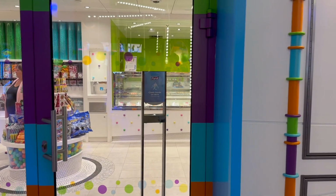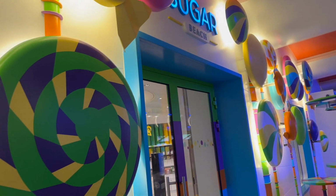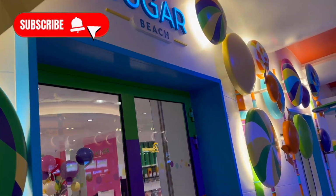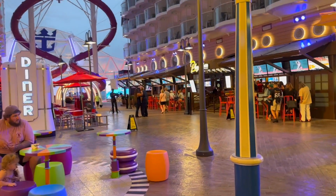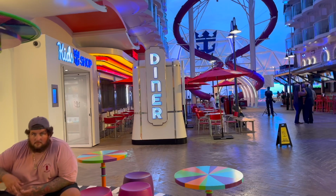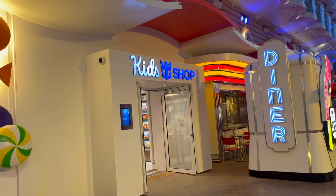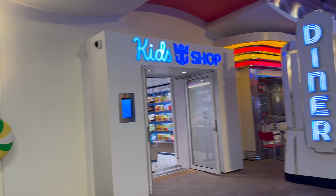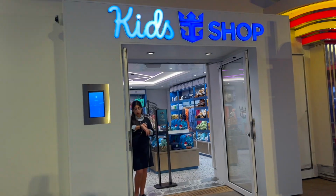You also have ice cream that you can pay for here, as opposed to the free ice cream at Sprinkles you get on the pool deck. Across from Johnny Rockets is Playmakers. Right next by is going to be the kids Royal shop. So all kids size clothing and snacks that you might want to get, you can get that here at the kids shop.